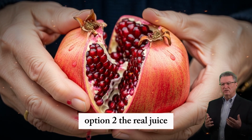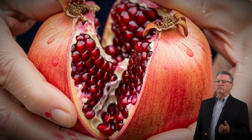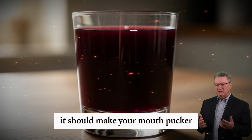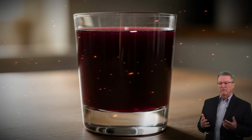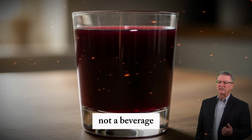Option 2, the real juice. Look for 100% cold-pressed organic pomegranate juice. No sugar added. It should taste tart, almost sour. It should make your mouth pucker. If it's sweet, put it back. You only need 2 to 4 ounces a day. Think of it like a shot of medicine, not a beverage.